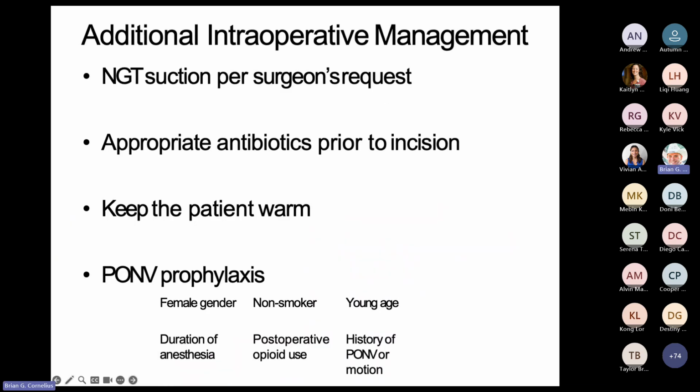Other things to think about as far as intraoperative management that have kind of changed over time.